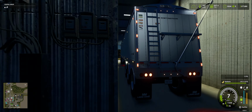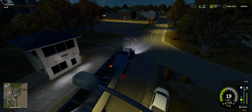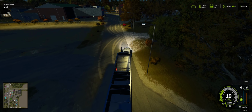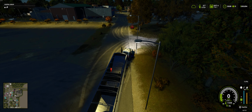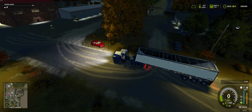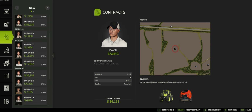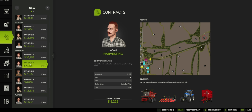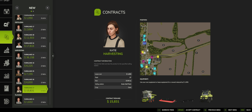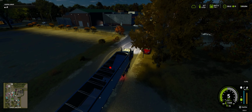Let me take a look at the contracts here real quick. Because if we got a good harvesting contract, we might keep the truck and trailer. But I'm not sure what there is. Let's see. Contracts. Oh. No. No. Okay, there's no good harvesting contracts. So we'll return this at the shop right here.